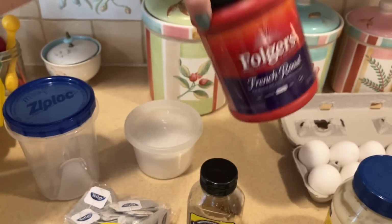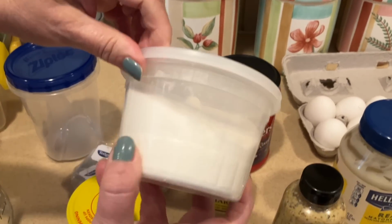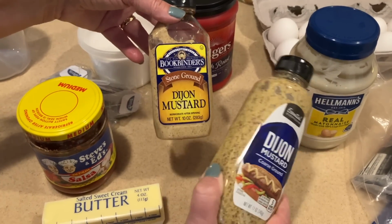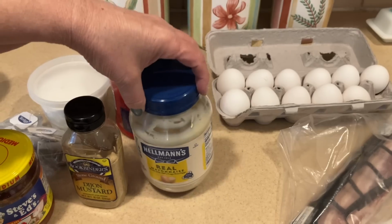It's always cheaper to shop your pantry before you go, please. This is sugar in case we need sugar. I have two open containers of mustard. Yes, we're human. So I'm going to add some of this to this, and this will come down with us. I have half a jar of mayo that will come.